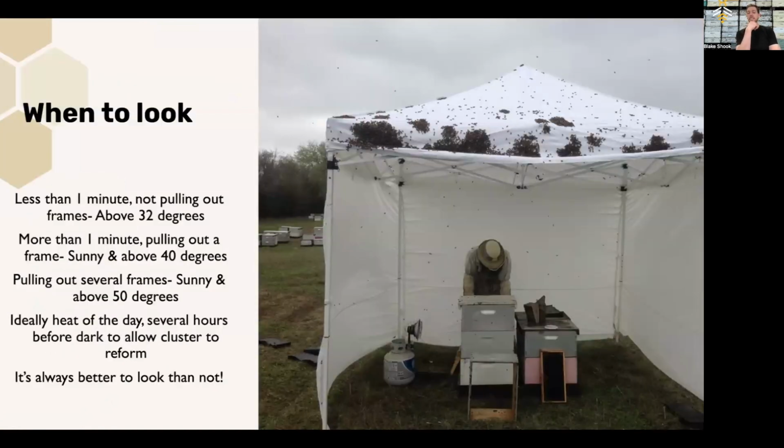When to look at a hive in the winter and fall, or I should say, how long to look at a hive. This is kind of the chart I follow. If it's above 32 degrees, I'm usually, if it's 32 degrees, let me back up.